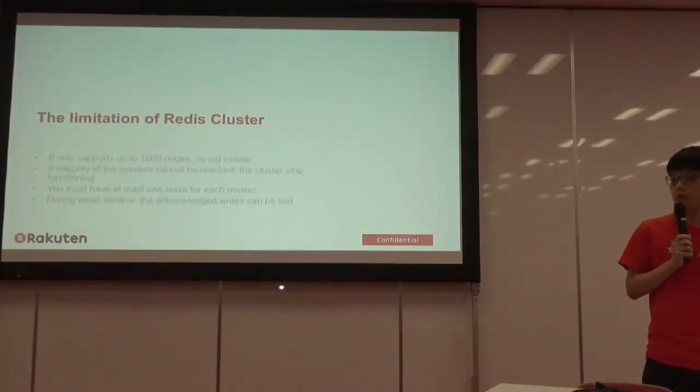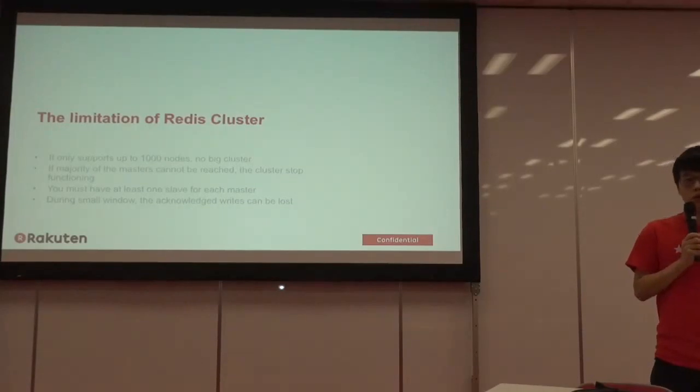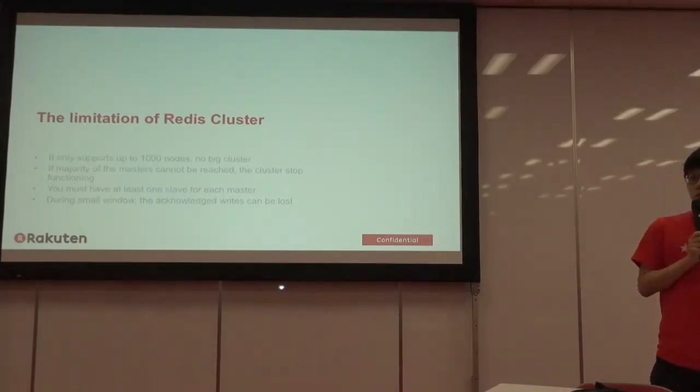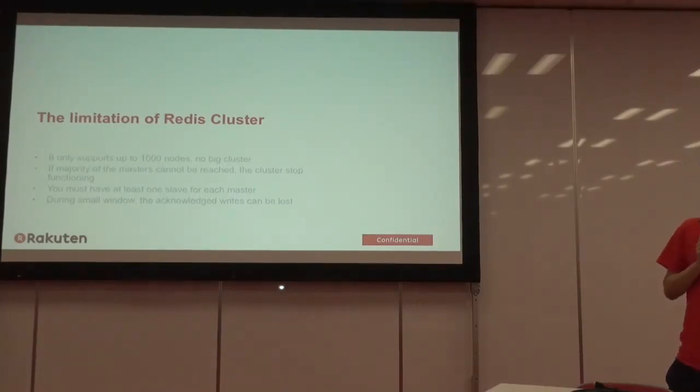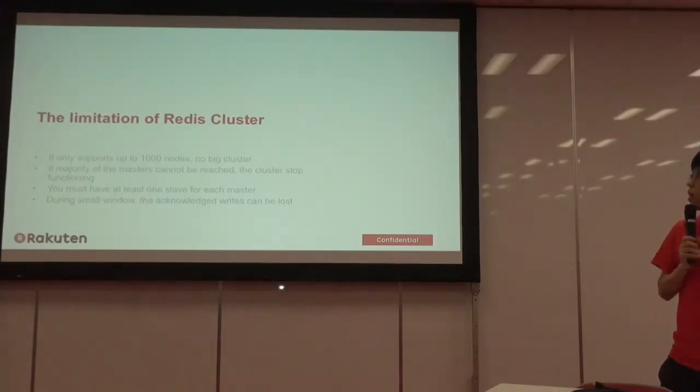So with the design, you have some limitations of the Redis cluster. Firstly, it only supports up to 1,000 nodes, which means you won't be able to have a really, really large cluster. And secondly, if the majority of the cluster cannot be reached, you cannot have a functional cluster. This is very simple to explain. You need a majority of masters alive to make some important decisions.